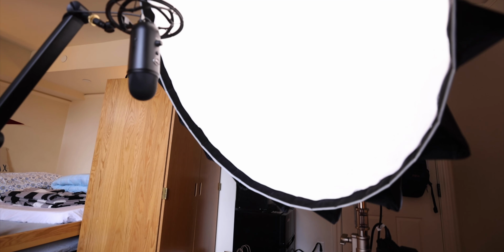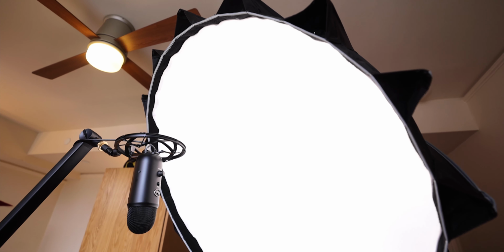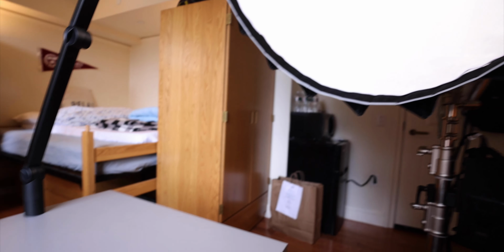So this diffuser and light combo is great for filmmaking. It's also supposed to be great for skin tones, although I wouldn't know because my skin looks great under any light. And it's also great for studying because when you're writing over a piece of paper, you won't see any shadows. So that was a quick tour of how my room looks at the beginning of spring 2021.